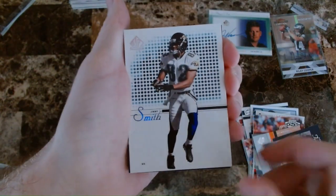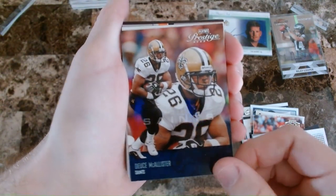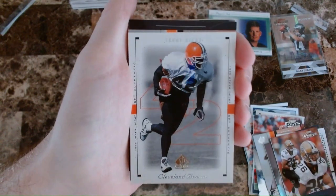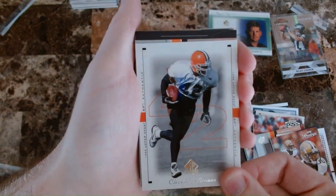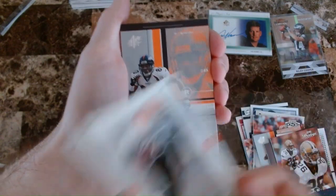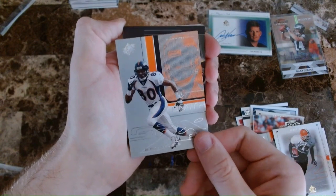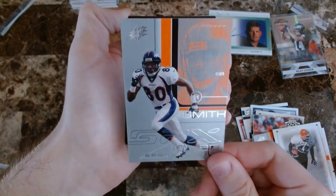Oh, they got the classic Jaguars logo. Deuce McAllister. Cleveland Browns, Terry Kirby. Man, I'm a Browns fan, and I'm going to be honest with you, I don't know who this guy is. But these cards are cool. Man, I think the older cards look better than cards we get nowadays. Another one of these.